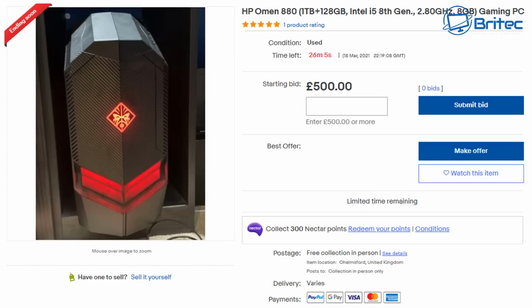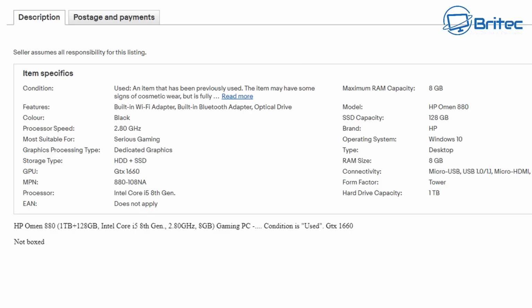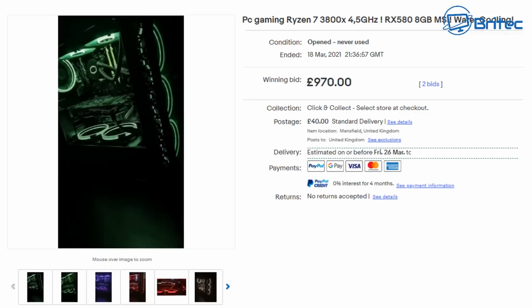Here's another one here at 26 minutes to go. This is a HP Omen 880, 1TB hard drive plus 128 gigabyte NVMe drive in there. It does have an i5 8th generation CPU, and the GPU in there is a GTX 1660, not boxed. What that means, I don't know, but basically, hopefully it was inside the machine. But again, it's a hefty starting price there. No one bought that machine, by the way.